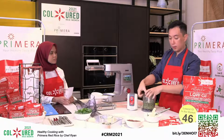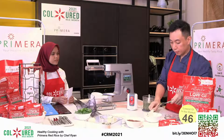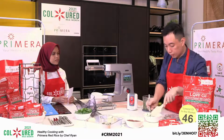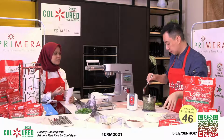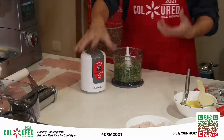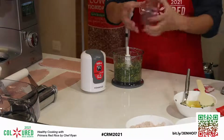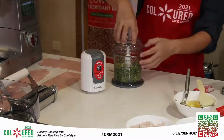So next, we want to add in the avocado. The avocado will add in the texture to it. It will replace cheese. Usually people will add ricotta cheese or cream cheese, but here we don't. We just use avocado.